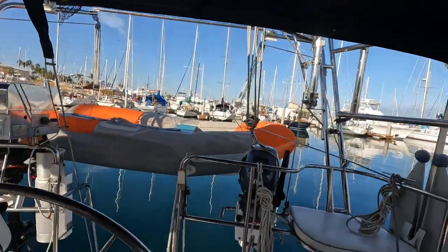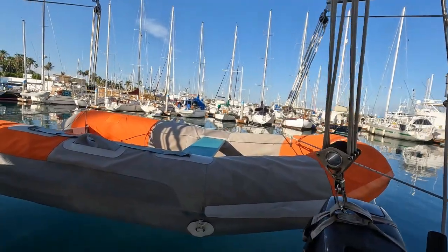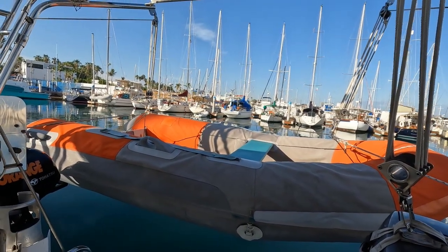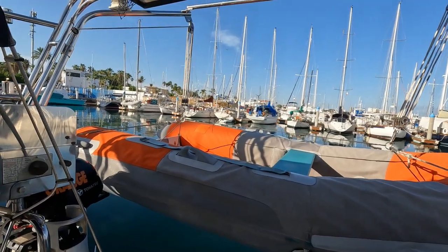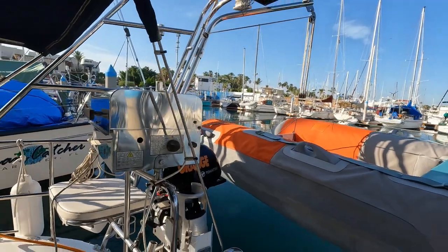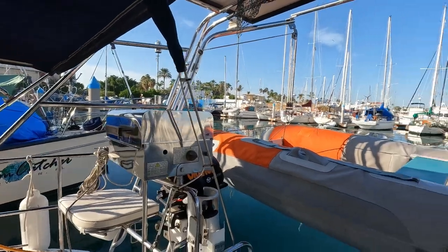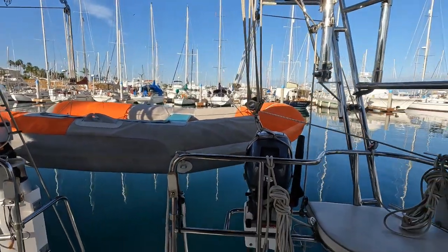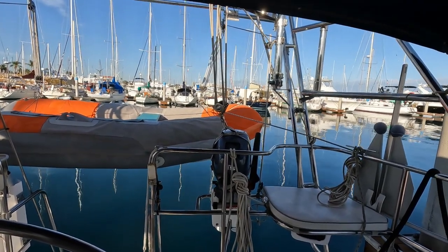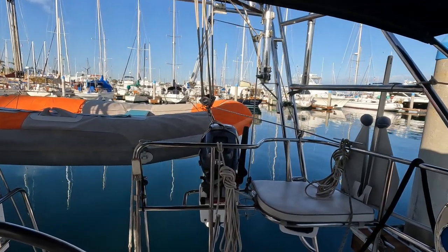Full length bimini, which is in good condition, and a decent size Avon dinghy. Although it is fairly old, it's in pretty good condition because the chaps have been on it since it was bought, I believe. A small Tohatsu 3.5 just for putting around in. Nice size barbecue, and then the main outboard is a 15 horsepower Yamaha 2-stroke, which seems to be the preferred choice down here.